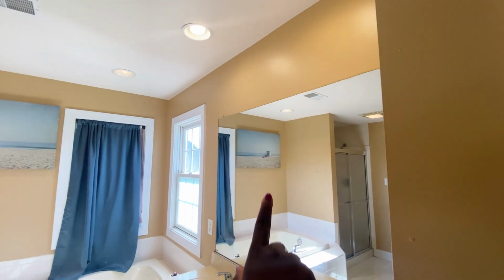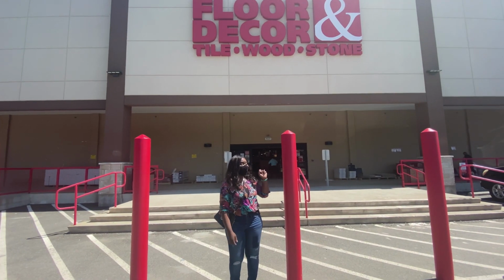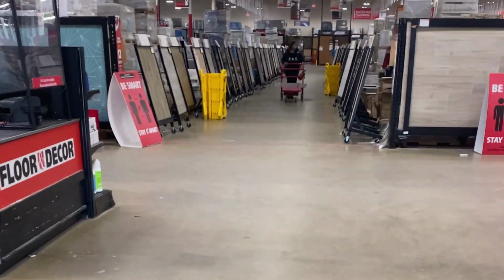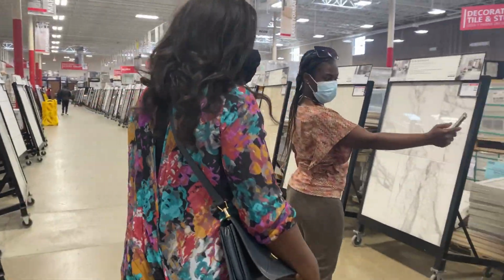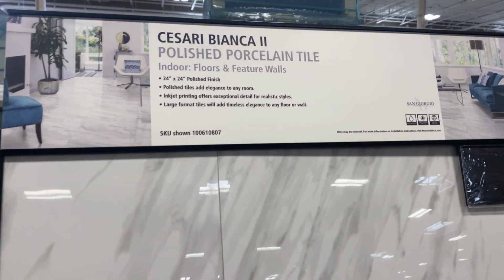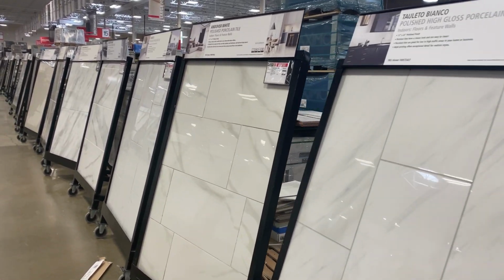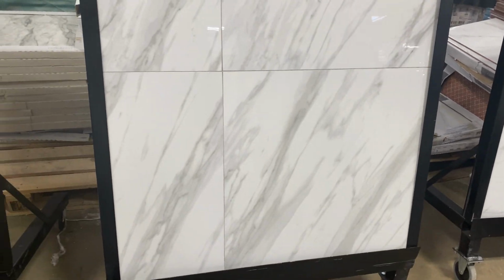So the first step for me was to go into Floor and Decor to try to figure out what tiles I want to use for this renovation. And when I walked into the store, I was just so excited because they had so much variety of tiles, and I definitely felt like a kid in a candy store, and I was instantly drawn to the Bianca tiles. I knew that I wanted porcelain tiles, and I also wanted one that was big that would give me less grout lines, so I got a 24 by 24.